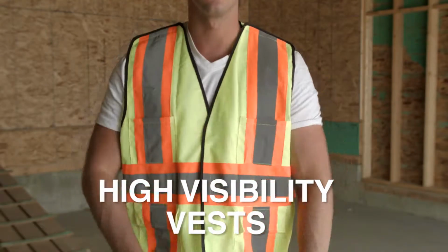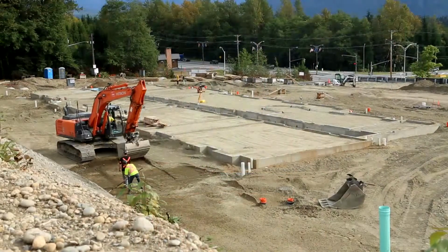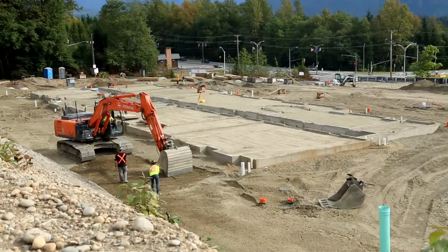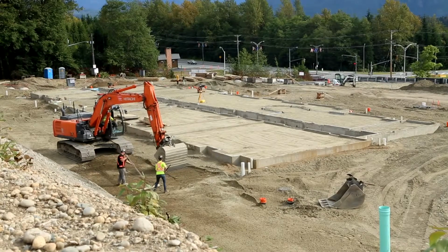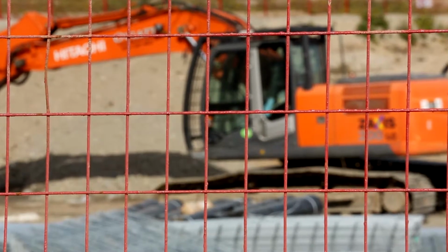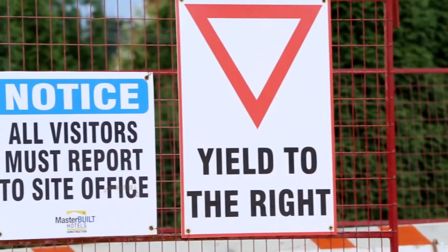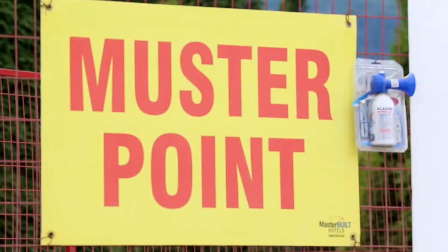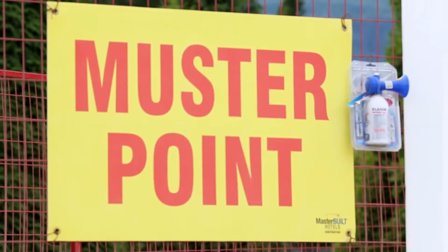When working on a MasterBUILT Hotels site, orientation training must be undertaken in order to account for the construction hazards unique to commercial-level sites. MasterBUILT Hotel construction areas are confined sites with a restricted entrance and access point, with each hotel construction having specific posted emergency and site evacuation plans.